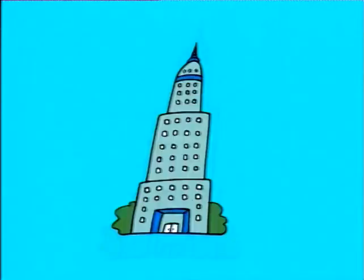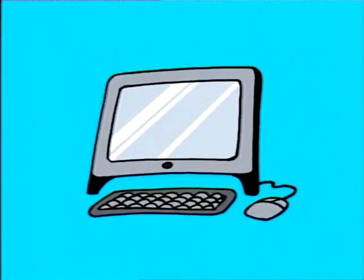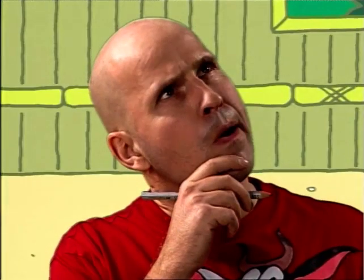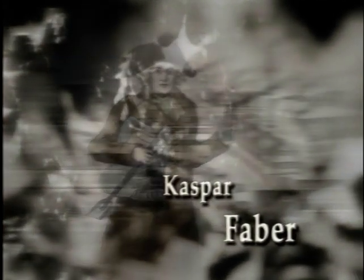Any great design, from buildings to bridges, bulldozers to battleships, all started life as a drawing. It's not just about drawing, it's about ideas, inspiration, and problem solving. And nobody knows more about this than Faber-Castell. They've been at it for over 240 years!